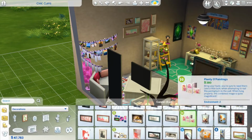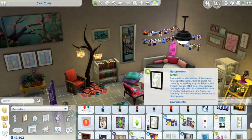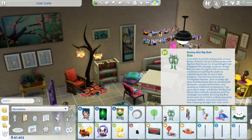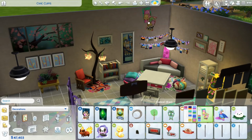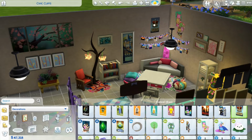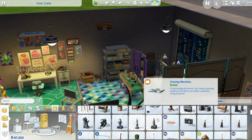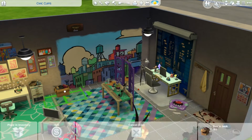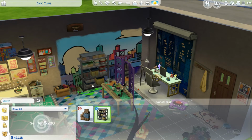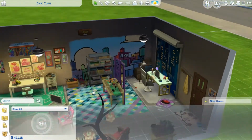I ended up changing out the gallery art that I had over the desk because I found one that just suited the space a lot better, in my opinion. And I had to include a few more nerdy little things like some random posters, because yes, the nerdy things have to be everywhere. And I decided the area with the garage clutter was a little too bare, so I decided to put a wall mural up there, and of course it's another cityscape. I just made sure to put all of the clutter items back against that wall, and that's pretty much my entire build. I'm very proud of this room, and I absolutely love it.